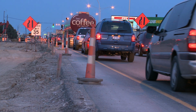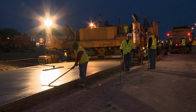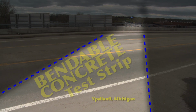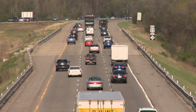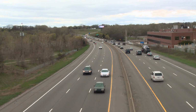So for states with only 2 seasons, winter and construction, just how long might a road made with ECC last? What we are hoping to achieve with this newer material is to extend the service life to as much as 100 years. Concrete that bends, heals itself, and makes buildings safer, and roads that can last 100 years. What could possibly be next?